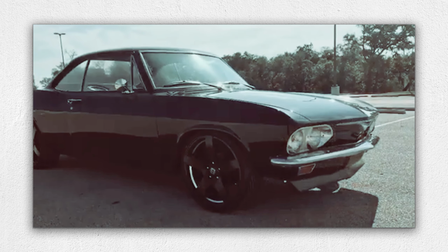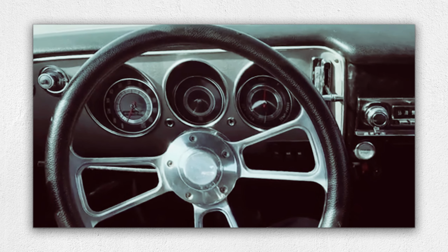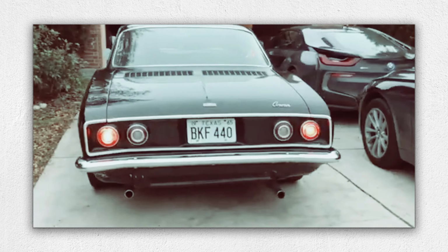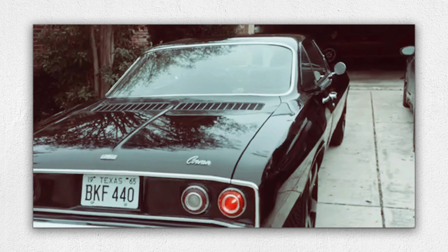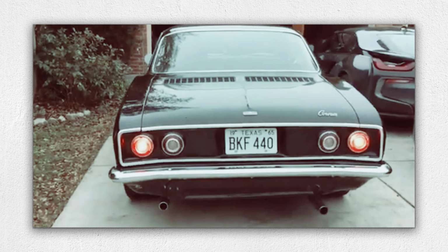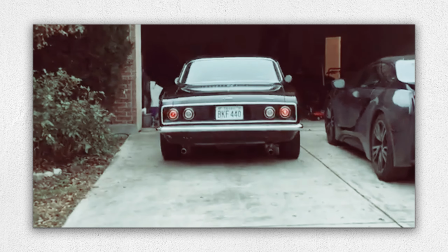Nader's book led to a congressional investigation and was instrumental in the creation of the National Highway Traffic Safety Administration, NHTSA, and the passage of the National Traffic and Motor Vehicle Safety Act in 1966. In response to the criticism, GM redesigned the Corvair for the 1965 model year, introducing a fully independent rear suspension similar to that used in the Corvette. This new suspension greatly improved the Corvair's handling and stability, addressing many of the issues highlighted in Nader's book.